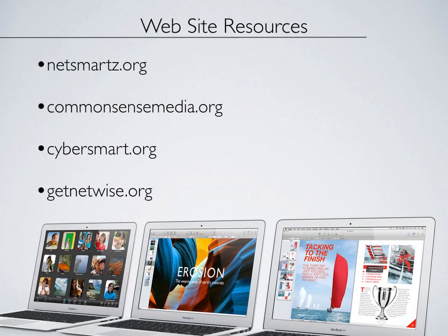Parents, here are a couple of websites. If you want to take a quick snapshot of this particular slide, we feel like we are constantly playing a game of whack-a-mole when it comes to websites and social media that these kids are interested in. We always want to stay abreast of the most current trends in technology, and some of these web resources listed here help us do that as a technology department as well.